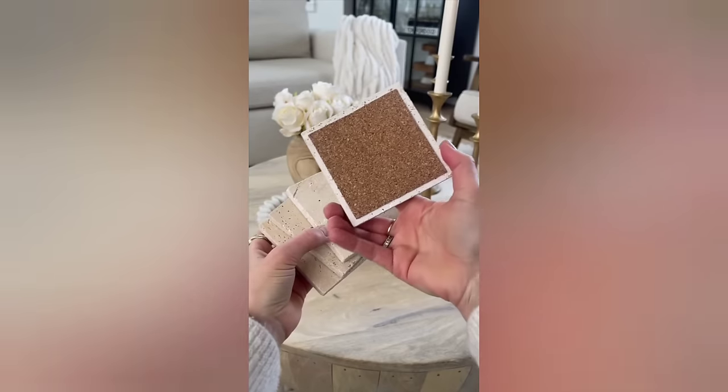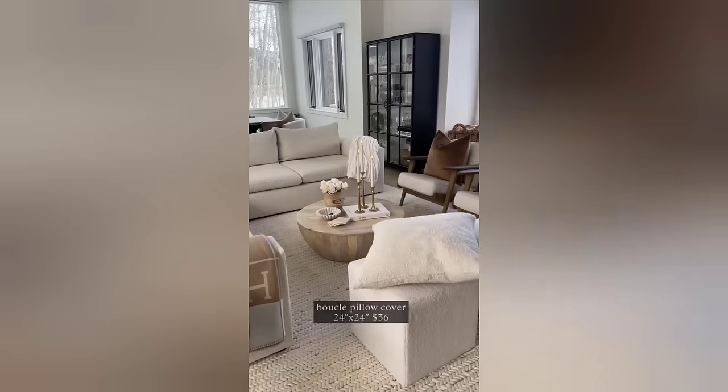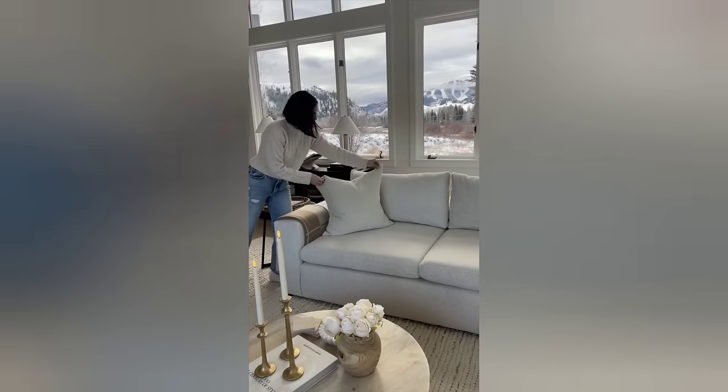Moving on to these beautiful stone coasters. These are made out of travertine and the perfect addition to your coffee table. Loving this cozy boucle pillow cover. It's 24 by 24, so it's fairly large and only $36.